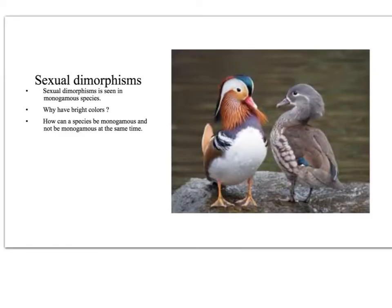Sexual dimorphism. Sexual dimorphism is seen in monogamous species, which have bright colors and ornaments. These species are socially monogamous, but not actually monogamous. When it comes time to mate, females mate with other males more often than they do with their social mate.